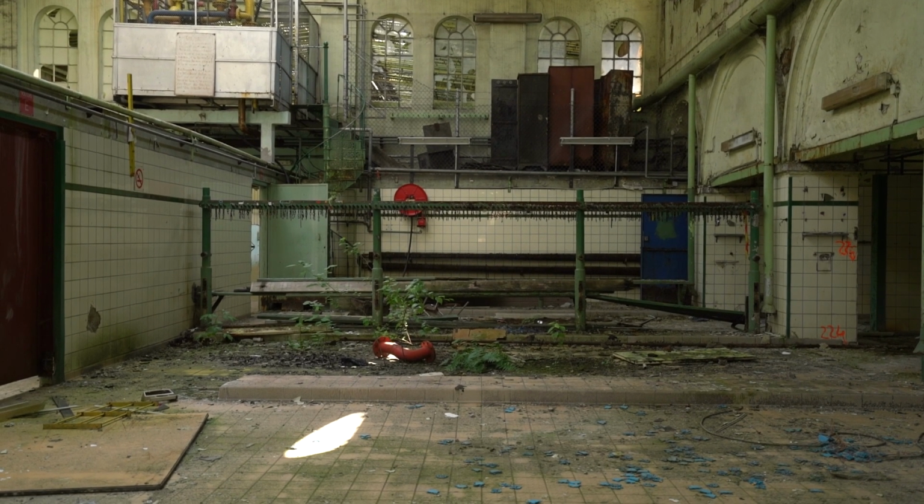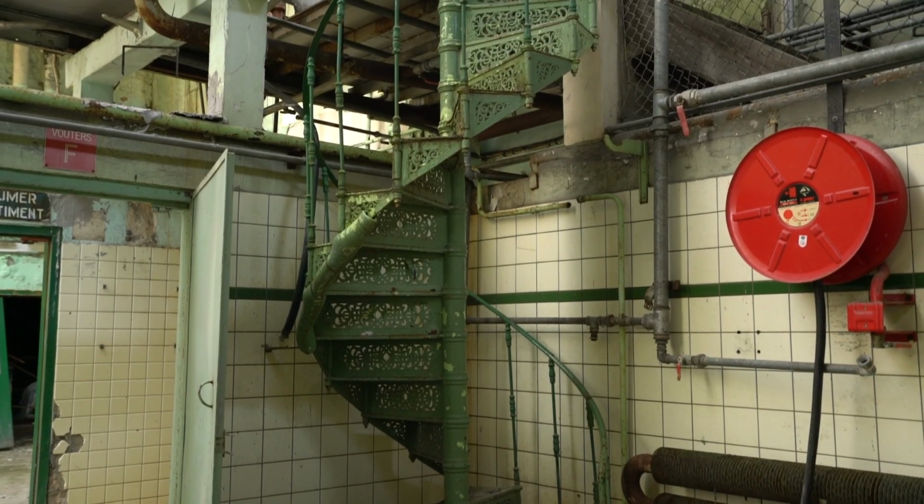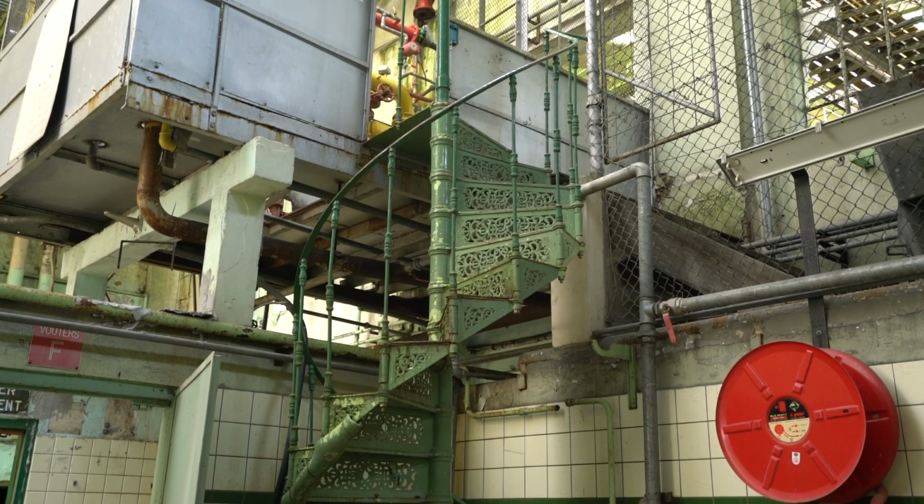What was special to see was that this part was in direct contrast to the previously seen area. It was all original, probably since its construction, something you don't see every day.